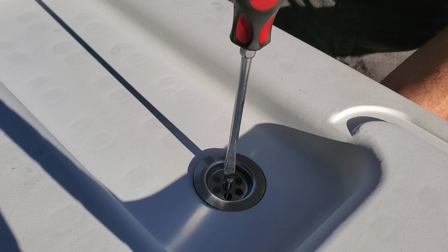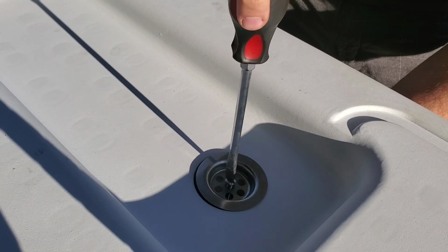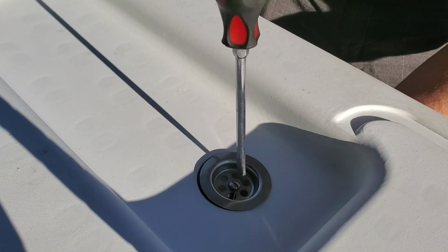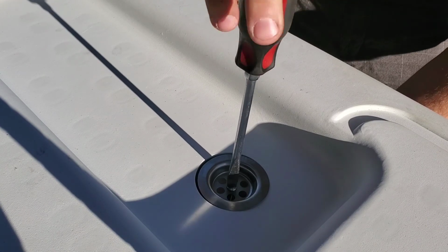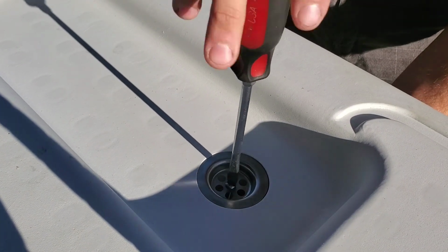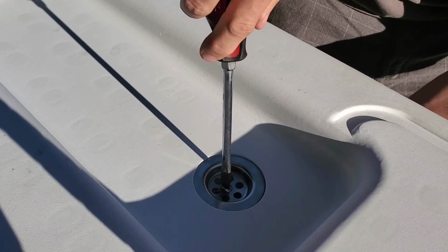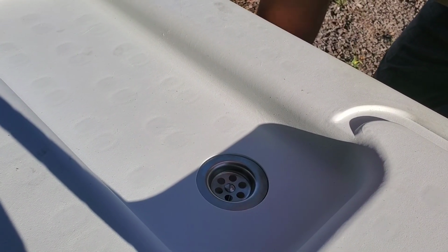I don't know why they design things with flat screwdrivers. Still to this day, I think technology has surpassed that. Give me a Phillips, please. Try to make sure it's fairly straight. There we go. All right, that's more better. And then we're just going to thread this onto the external threads. It's on the bottom piece.